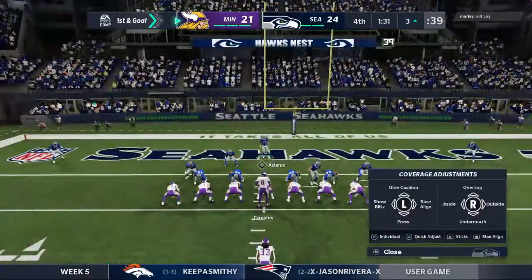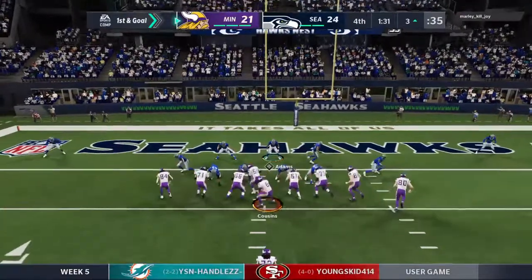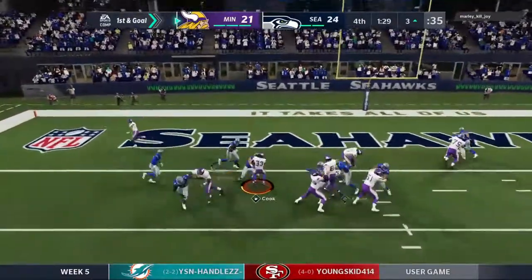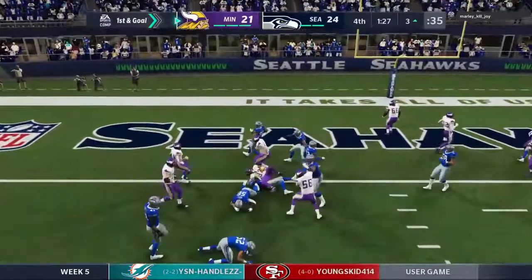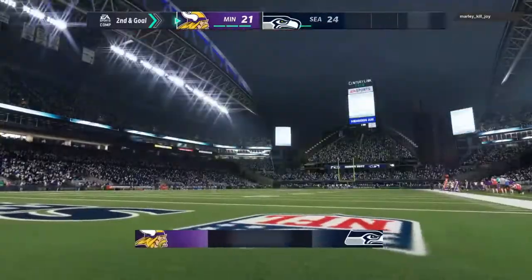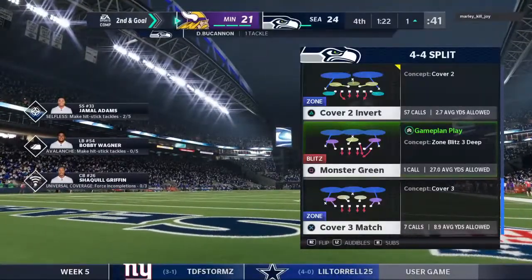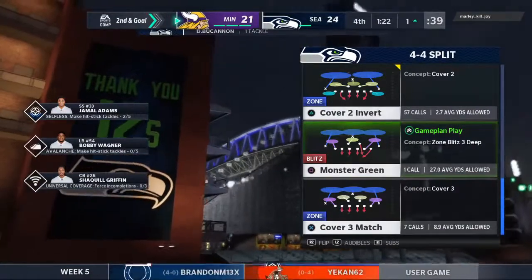Only way to get the lead here, of course, with a touchdown. And that's what they're gunning for on 1st and goal. They'll run for it with Cook. And they'll get him down just shy of the goal line at about the 1. Now the Seahawks call the second of their 3 timeouts as they'll head to the sideline and talk over what to do next.